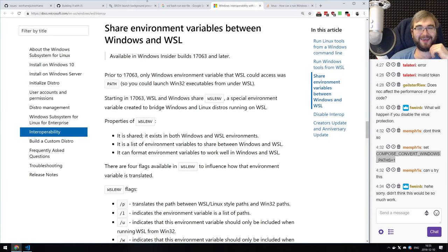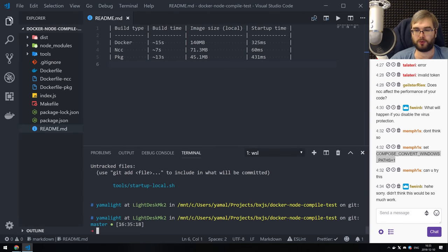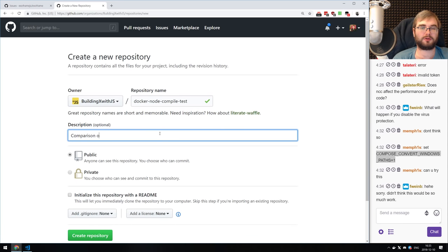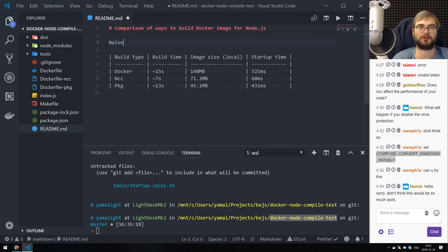So there you go. All right, let me just push it into the BxJS GitHub. Meanwhile, feel free to send your questions or anything you wanna ask into the chat. Comparison of ways to build Docker image for Node.js. Just this, and I guess we should also write this here. Build type, naive metrics from local builds. Windows 10, Docker for Windows, that probably is enough. There we go.